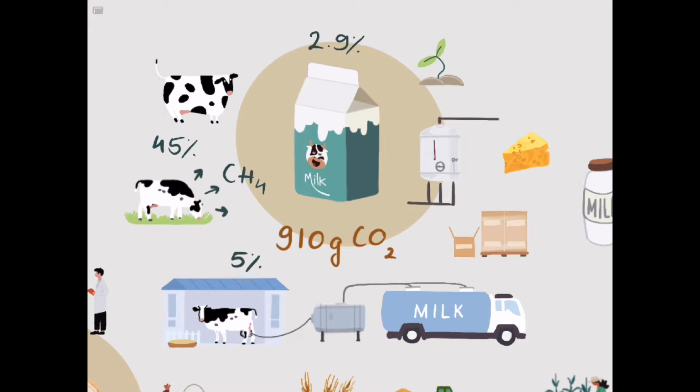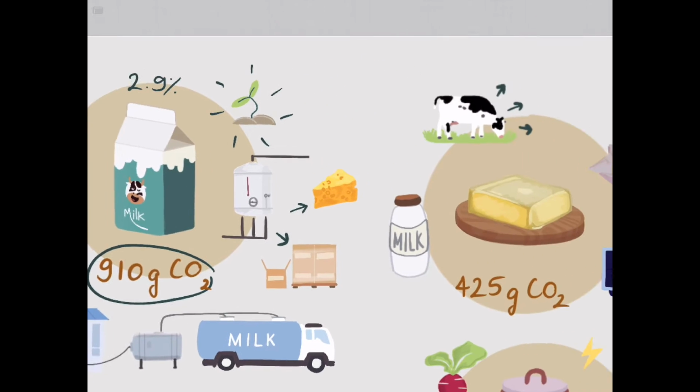However, agricultural inputs such as fertilizers and fossil fuels for feed production also have a large impact. The rest of the emissions come from manure management, post-farm activities, production of other dairy like cheese and butter, as well as packaging and transportation. So, the carbon emission of milk needed for this recipe is 910 grams of carbon dioxide equivalent.